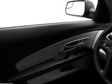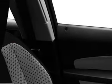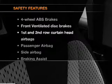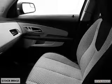this amazing ride. Air conditioning, power door locks, power windows, power steering, cruise control, power mirrors, an alarm system, an AM/FM stereo with a CD player, an adjustable tilt steering wheel. And for your peace of mind, the following safety equipment is included: front ventilated disc brakes, passenger airbag, side airbag, curtain head airbags, stability control, daytime running lights.